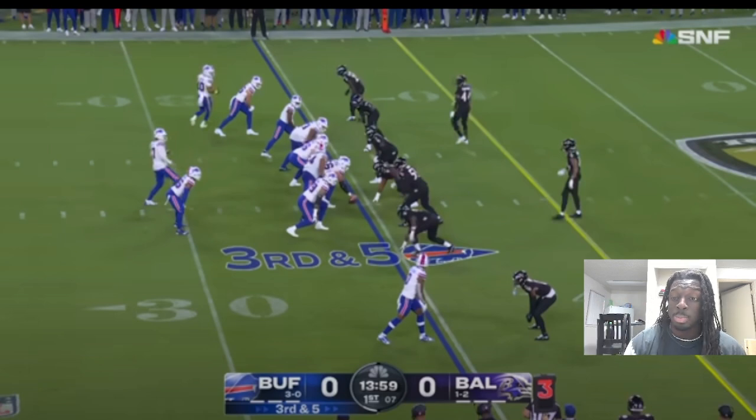Look, man, we about to react to the Bills versus the Ravens. I'm not gonna lie, this should be a shootout. This should be a real good game, back and forth type of game. The Ravens. So hey, man, let's get into it.